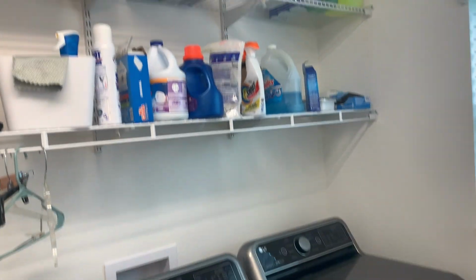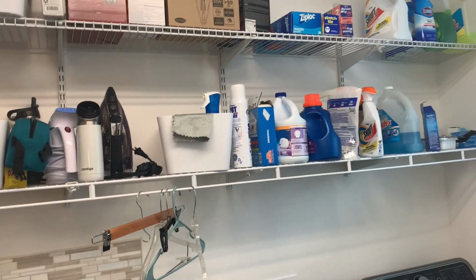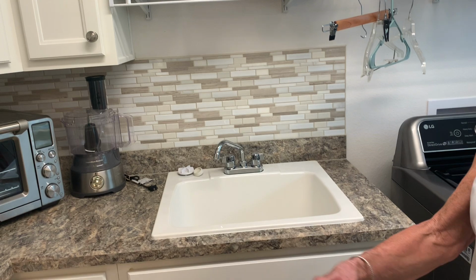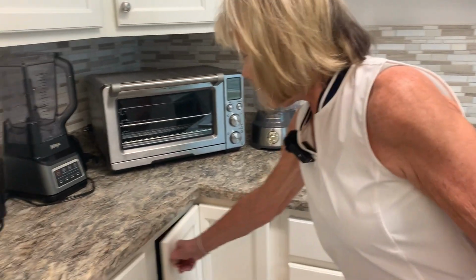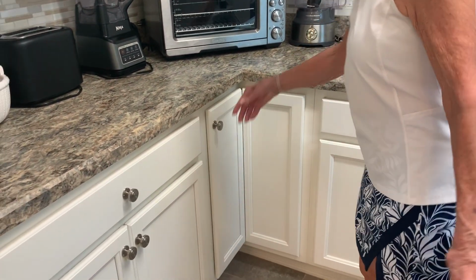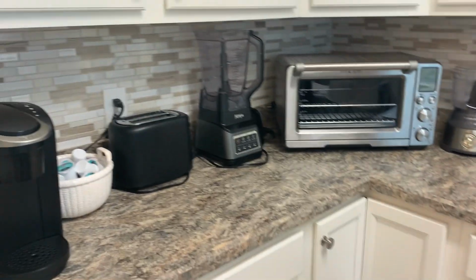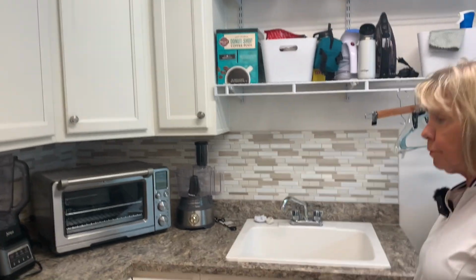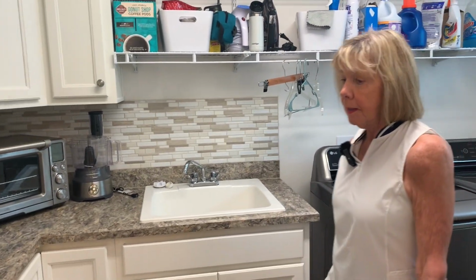And we have plenty of storage up above. Yeah, and we have a utility sink here, which is nice. And then we have all this cabinet space. I have a Lazy Susan in here, which we really like. All my big appliances are in this room, our little coffee nook. And we also put the backsplash in here.